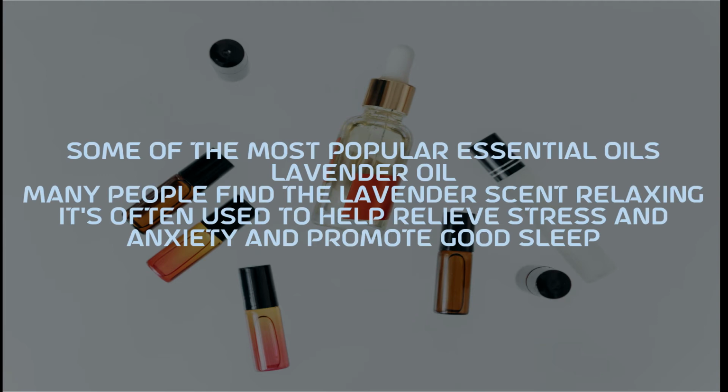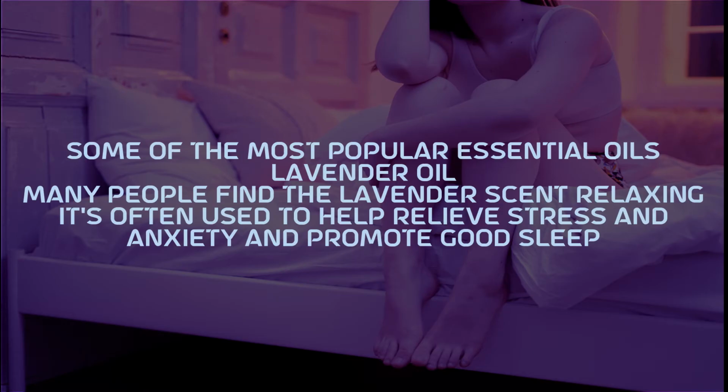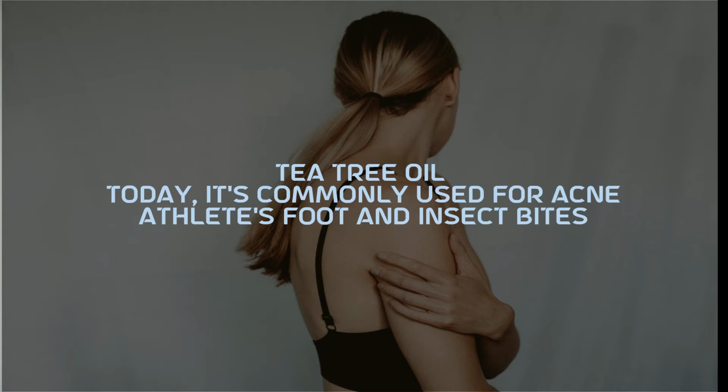Some of the most popular essential oils. Lavender oil. Many people find the lavender scent relaxing. It's often used to help relieve stress and anxiety and promote good sleep. Tea tree oil. Today, it's commonly used for acne, athlete's foot, and insect bites.